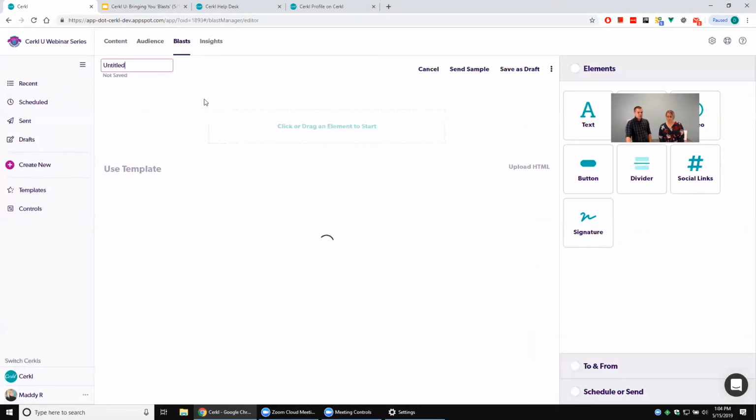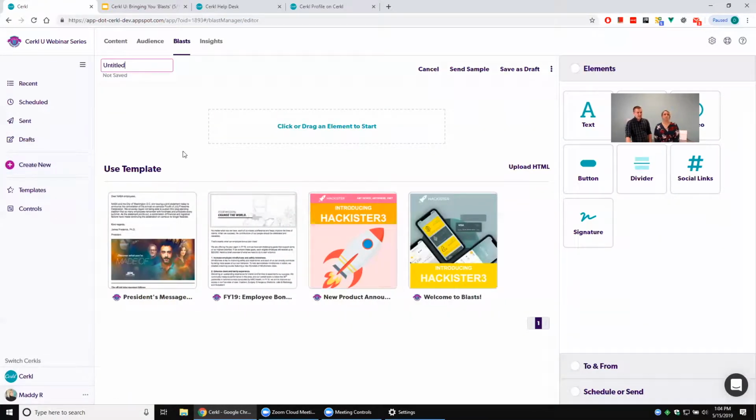And just like you could before, the create new button is how you get into here. So now when you get to your blast page, it's going to look a lot different, right? A lot of the same functionalities are there, but it's just laid out differently. And we've added new ways to build your actual email. So we'll start in the top left and just work our way down, just the way we think people go through it.